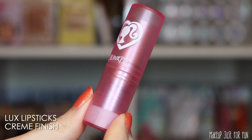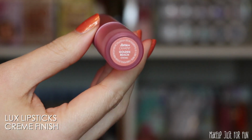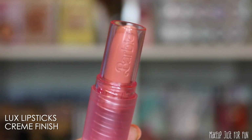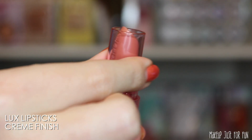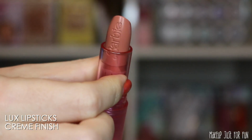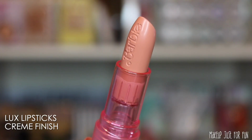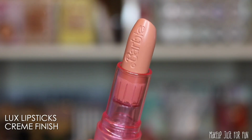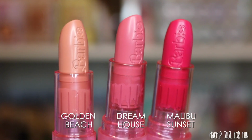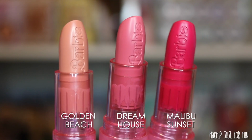Here's a close-up look at the packaging. It's very, very cute. All the shade names are listed on the bottom. I'm thrilled to see these luxe lipsticks. This is one of my favorite ColourPop formulas, and we haven't seen a lot of luxe lipsticks lately. These fit this collection really well. The packaging is interesting. It's something a little bit different packaging wise for ColourPop, but these shades fit the collaborator.